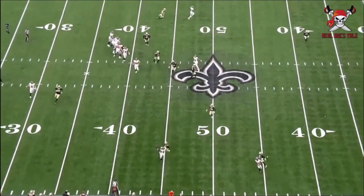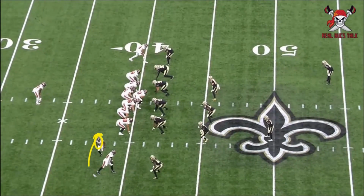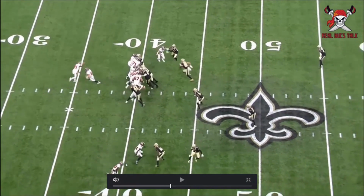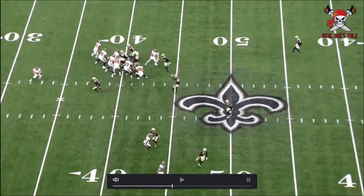Here, again, drawing plays up for 13 and 14. How are we doing this? Get a little decoy here. Guy's going to drag space out. Chris Godwin, give me a little shimmy. And watch the hand usage here. He gets away with a little bit of a push off. Waits for this to open up. Okay, my space is going to be open. Watch his little push off here. Push right in the chest.